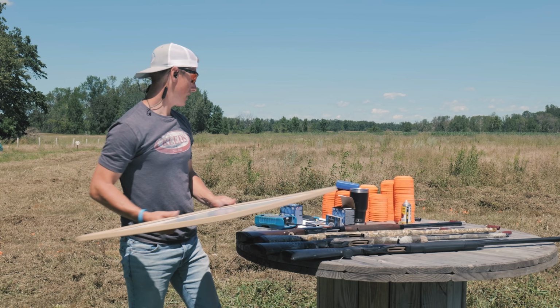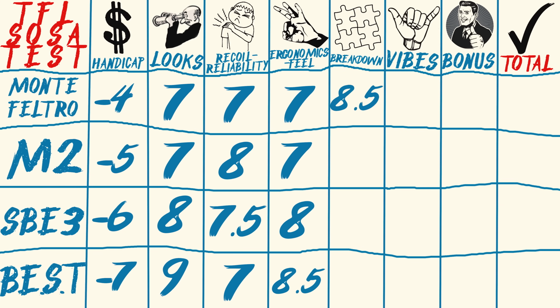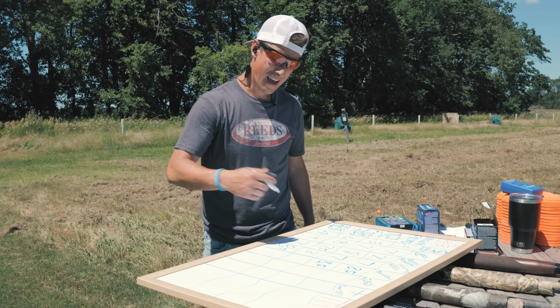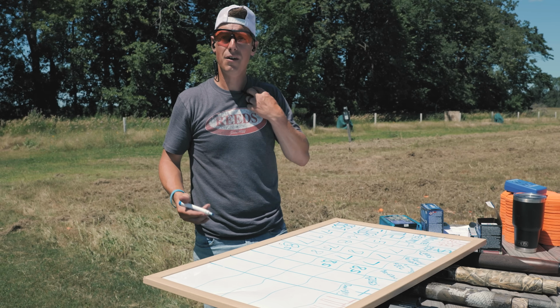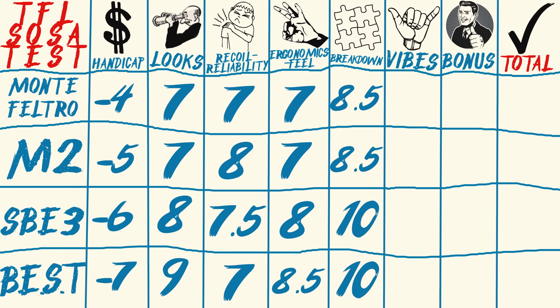Back to our trusty scorekeeping board. We're at 8.5, 8.5. What'd I say I'm giving these to? 9.5. 9.5? That ain't good enough. I mean, they're the simplest ones out there. I don't know of any other more simple. They get a 10. Nice job, Benelli.